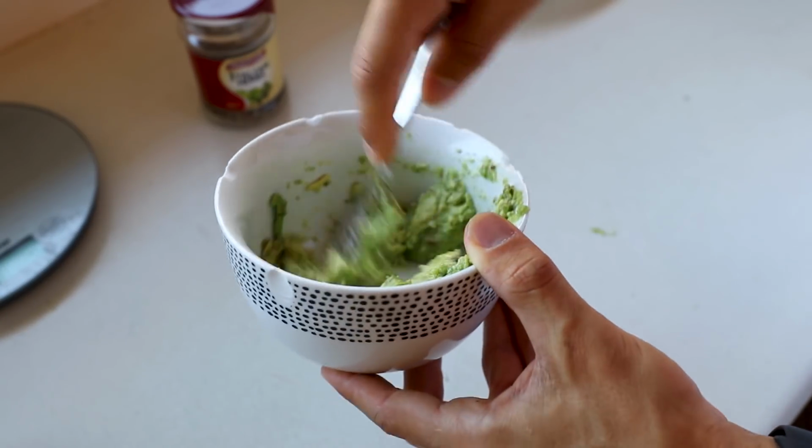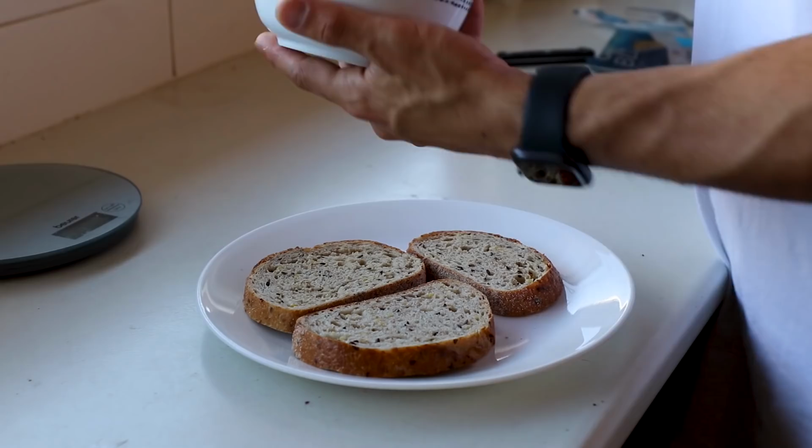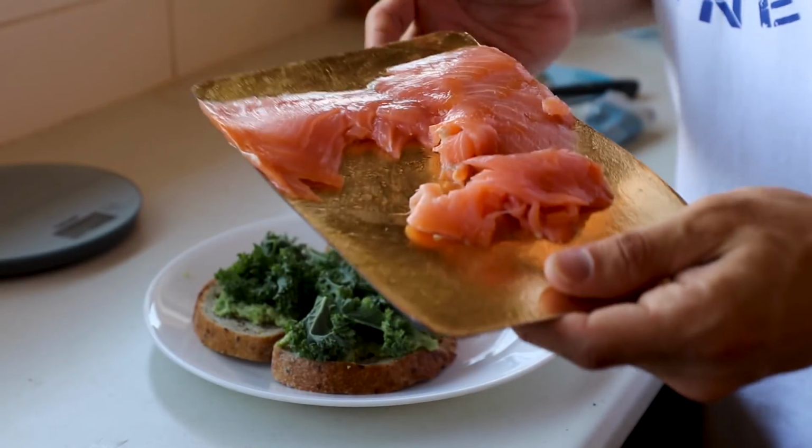Jeez, is that my toast? Uh-oh. Oh, and hello. 3 pieces, done. Nicely, lightly toasted. That is some good avo. So even it out between 3. Add a little bit of kale in there, just a little bit of roughage. And look at that, guys, it serves on a golden platter. I'm not even kidding. Even it out between 3.